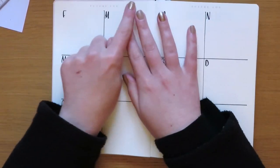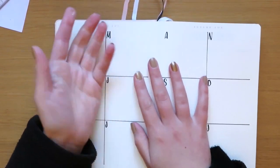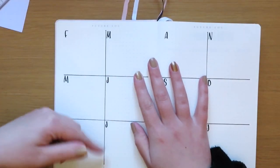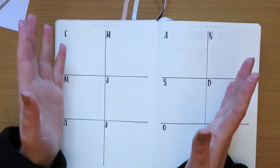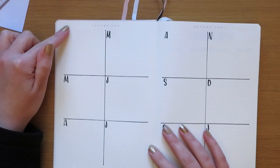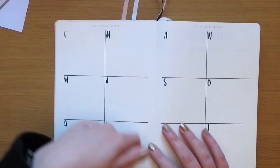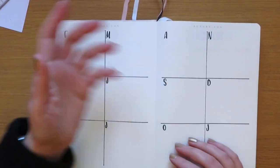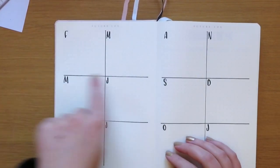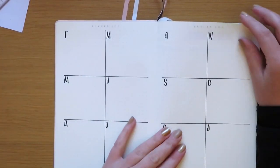That's the reason why on a lot of my pages I wrote in a title up top, because if I tried to do it here, I would have to count and do math, and, ugh, we're not doing that. So for the future log, that was easy peasy. I just went vertically: February, March, April, May, June, July. I think I ended up doing all of mine vertically, even ones I had originally planned to go horizontally. I just went with it. So February through January for my future log.